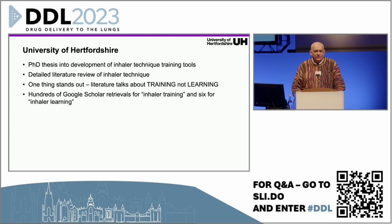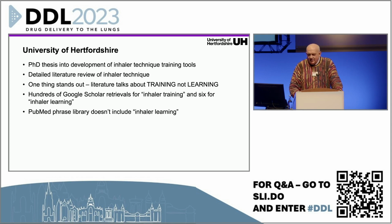If you were to conduct a Google search, you would find hundreds of retrievals for inhaler training, and only 6 for inhaler learning. After today, that might become 7. So if we go to PubMed, well, the phrase library doesn't include inhaler learning. It is simply not on the map. So we're not being served very well by inhaler training.